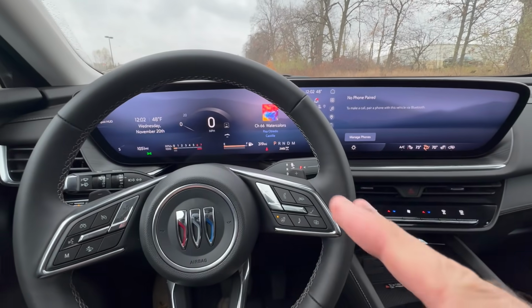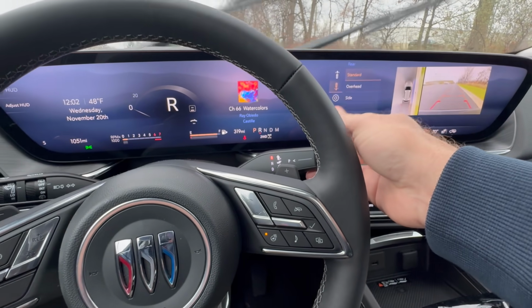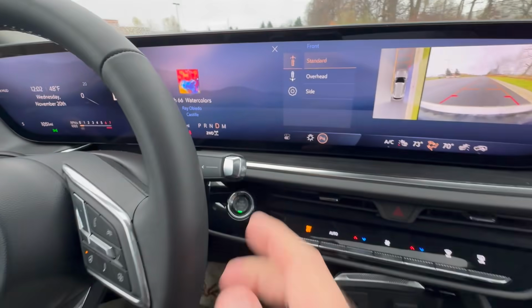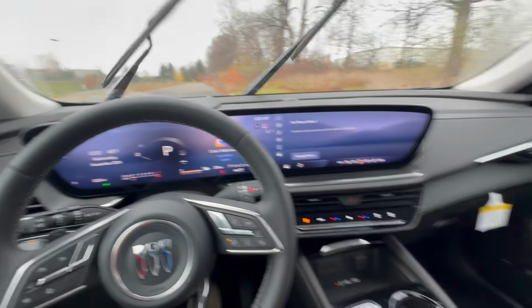The one thing you notice right away are these transmission controls. This is something you kind of got to get used to. And I've gotten used to it pretty quickly, but it is something you do kind of got to, it's different than just your standard button. To put it back in park, you just press this button. There we go. Back in park.